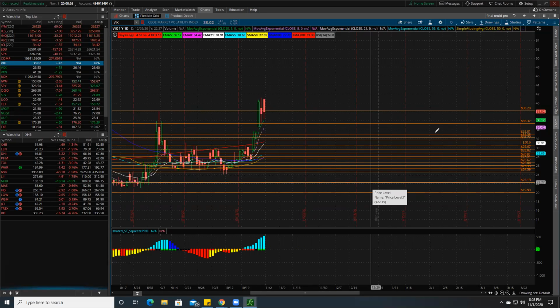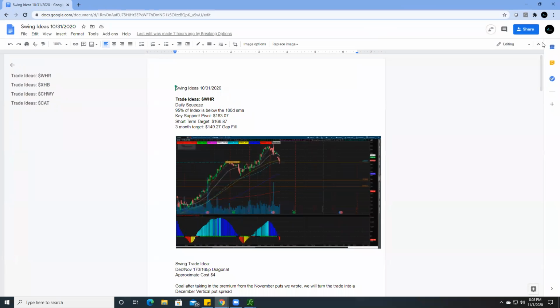So if you were able to open my Google Doc, which all you had to do is request access, it showed you trades I was looking at for this week. And that's just some of them. I have a much bigger one, and I'll be adding to them all week. Just because the swing trade's on here doesn't mean it's going to trigger tomorrow morning. Okay, it's a swing trade.